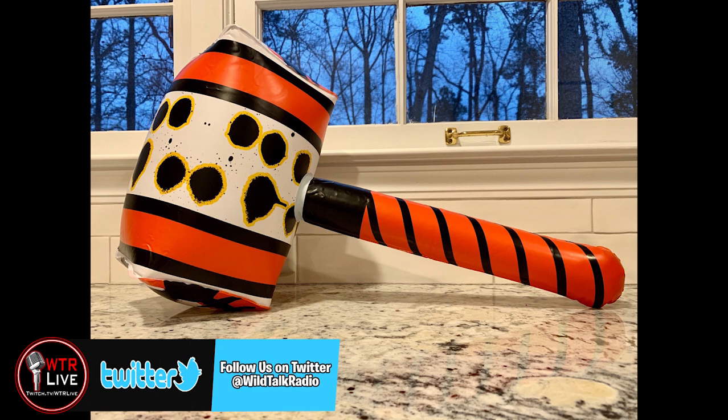She's 5, ladies and gentlemen. She's 5. Well, the mallet was one of the other reasons that I bought the box, honestly. Again, she's 5. It's cool. I'm just saying. It looks really cool.